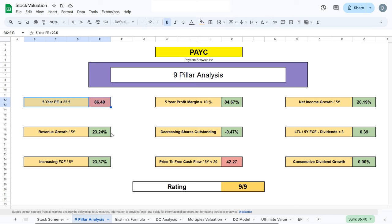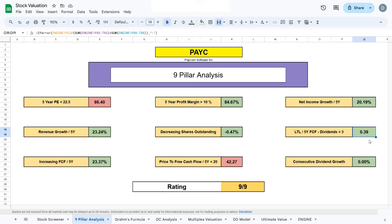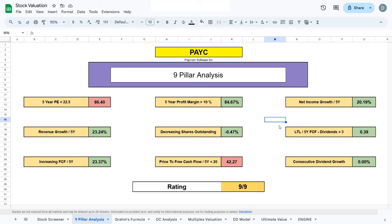Now we can also see that PAYC has been increasing their revenue, increasing their free cash flow, and increasing their net income overall by about 20% year over year, which is phenomenal. They also have a 5-year profit margin sitting at 84.67, almost 85%, and they are buying back shares, which I always love to see. And their long-term liabilities over their 5-year free cash flow negative dividends is sitting at only 0.39, which means that they can pay off all their long-term liabilities in about 3 to 4 years, which means that they really won't have any troubles getting into debt. And finally, the company did start paying a dividend only about 2 years ago, and they haven't increased it since, so the consecutive dividend growth is sitting at 0%.